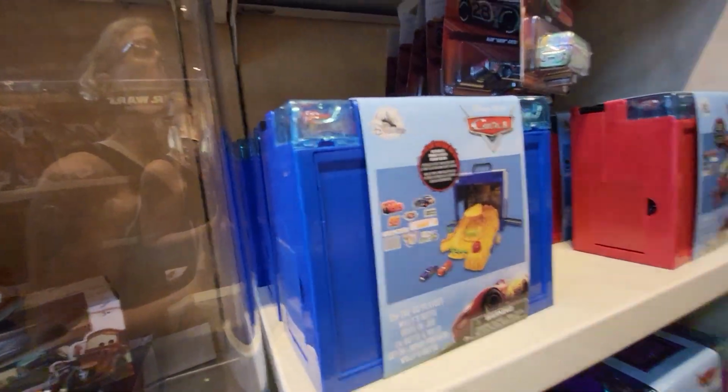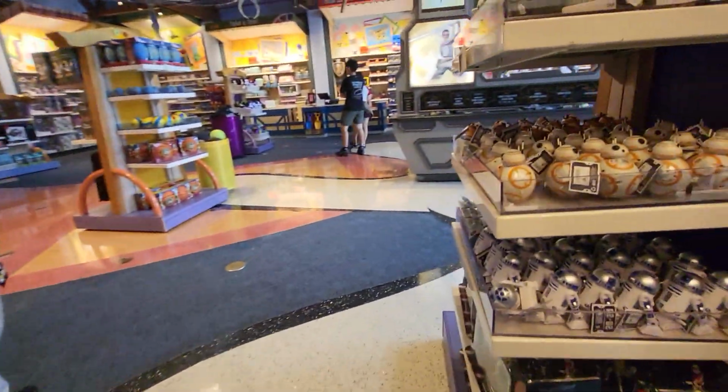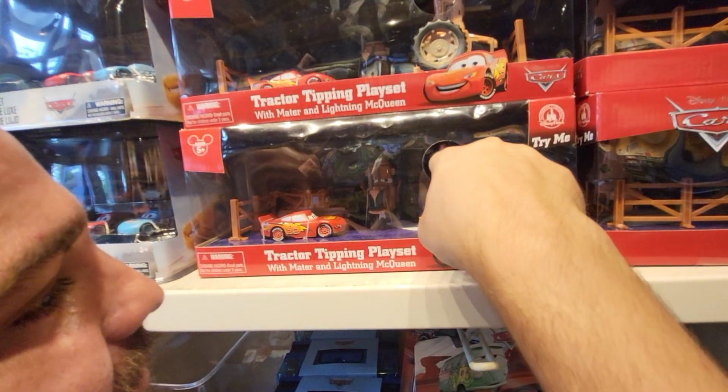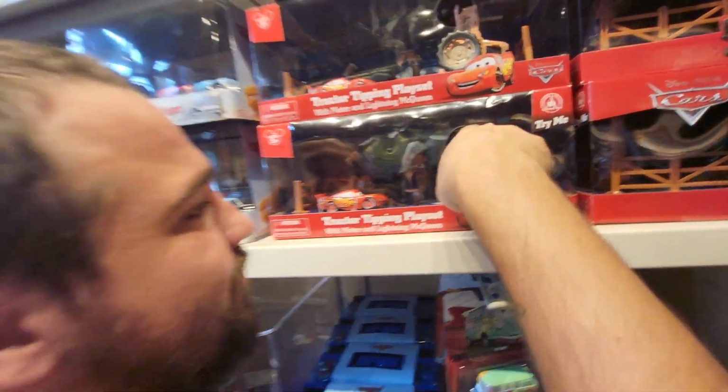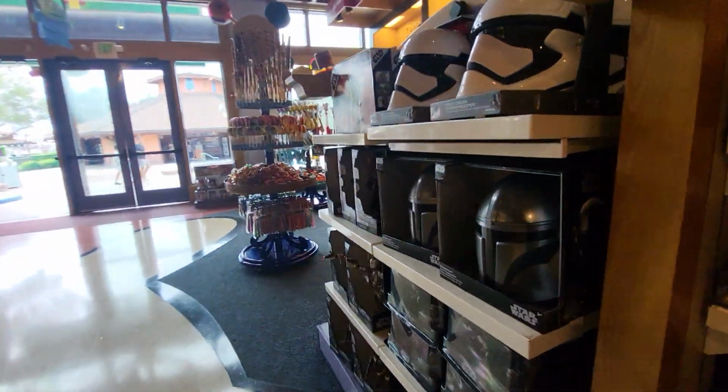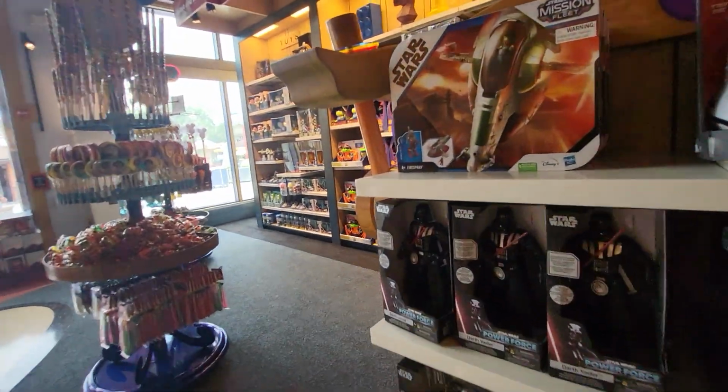My feet are going to fall off. Okay, well hold on. We'll do this and then we'll go sit. Tractor tipping place up. All right. Okay.